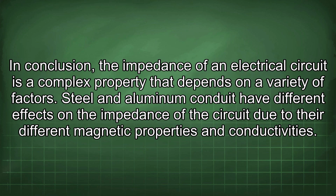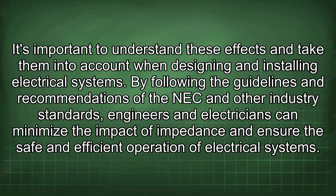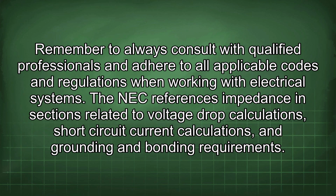In conclusion, the impedance of an electrical circuit is a complex property that depends on a variety of factors. Steel and aluminum conduit have different effects on the impedance of the circuit due to their different magnetic properties and conductivities. It's important to understand these effects and take them into account when designing and installing electrical systems. By following the guidelines and recommendations of the NEC and other industry standards, engineers and electricians can minimize the impact of impedance and ensure the safe and efficient operation of electrical systems. Remember to always consult with qualified professionals and adhere to all applicable codes and regulations when working with electrical systems.